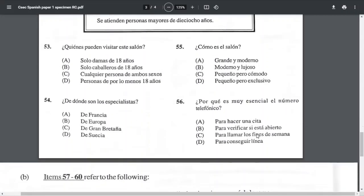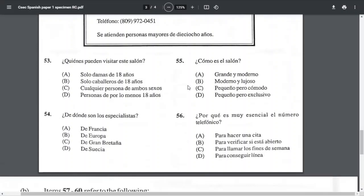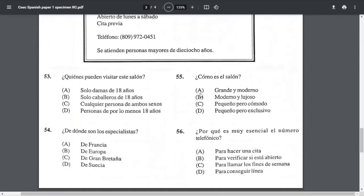Para llamar los fines de semana. Well, if we're going to talk about weekends, we're talking about Saturday and Sunday, sábado y domingo, but we know that it's not open on Sunday. And of course, it doesn't make any sense to call just on the weekend. So you just have the number to call on the weekend. Is that logical? No. Para conseguir línea.